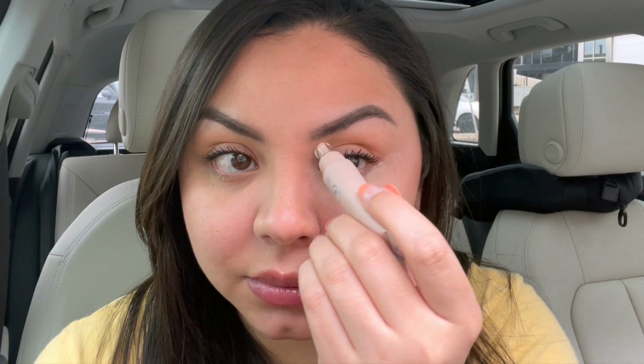I'm gonna squeeze a little bit more out and apply right here. I think that's a really good amount. Bring it up just a little bit right here. And I do feel like it kind of starts to dry down a little quick, but it still feels hydrating under the eyes, and it just has like a really lightweight formula, I feel like.